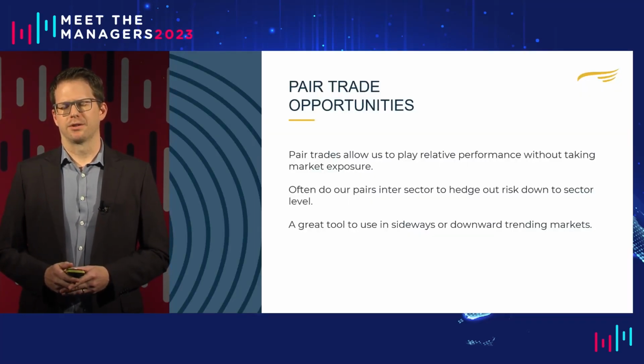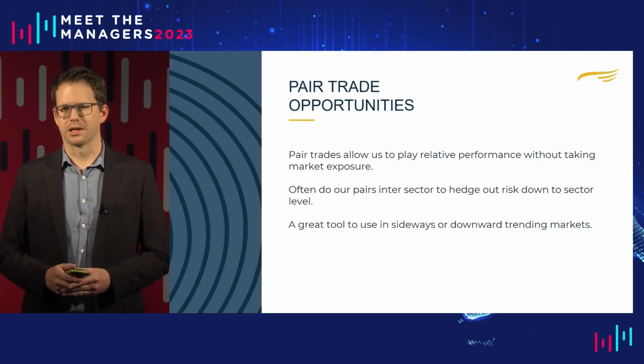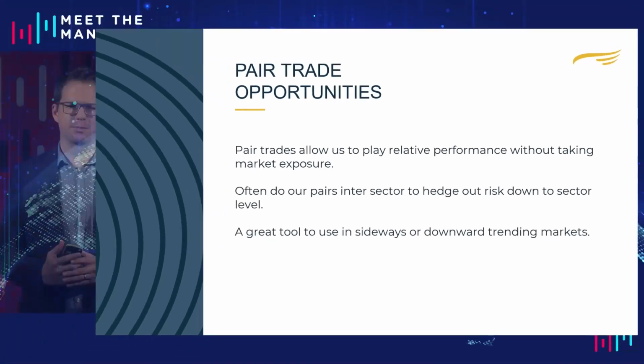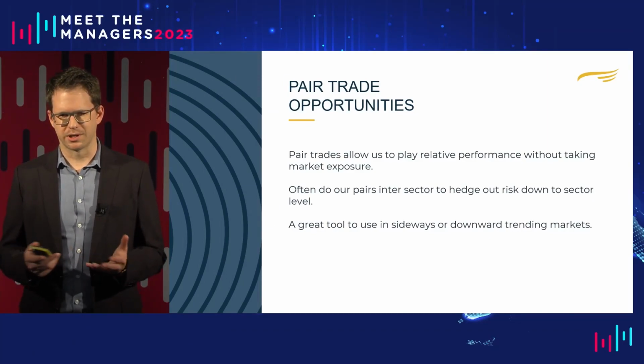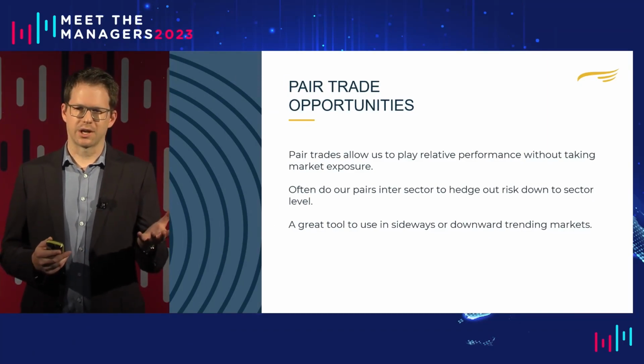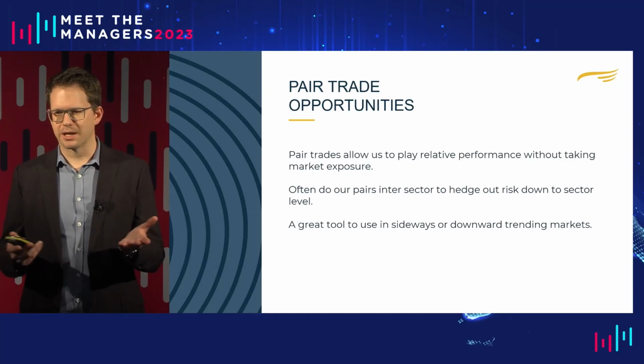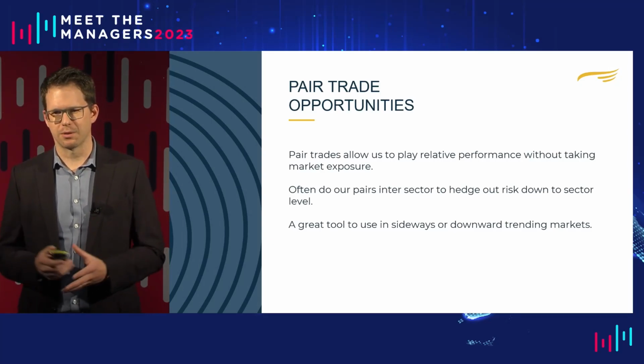Let's go deeper into some specific opportunities that we found in the last couple of years and currently, and specifically looking at pair trades. So now, what is a pair trade? A pair trade is buying something and shorting a share against it. What this means is that regardless of what the market does, if our longs outperform our shorts, we'll make money for our investors. And it doesn't matter if the market goes down, up, or sideways.